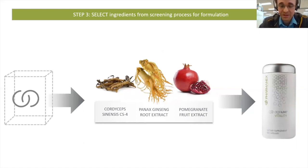Our extraction process is a combination of the root and the root hairs, so getting the right part of the plant in this case, to be able to provide that nice energy boost without the stimulating effect that comes with typical ginsengs if they're not extracted in the same way that ours is. The pomegranate, it's going to be a whole fruit extract here, so it's not just any pomegranate crushed up, put inside of a product. It is standardized to certain actives that provide the energy benefits that we're looking for. And so this combination of a very unique CS4, Panax ginseng, and pomegranate creates this ageLOC Vitality product.